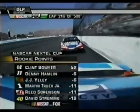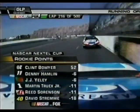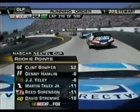I like the race that, as we look at the rookie points here, together right there. Good job. As you ride with Clint Bowyer.